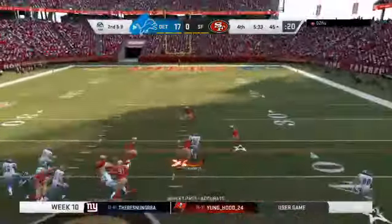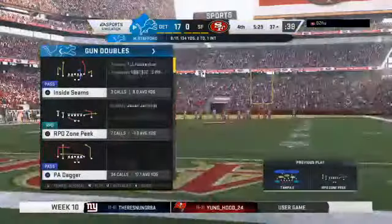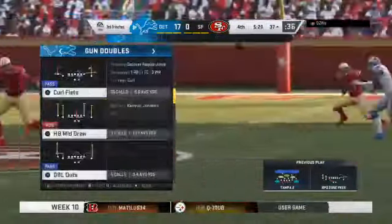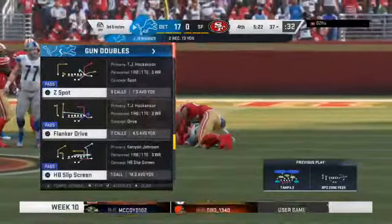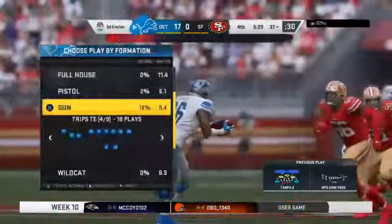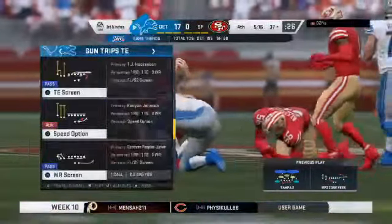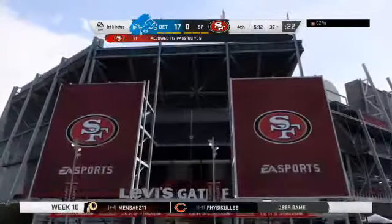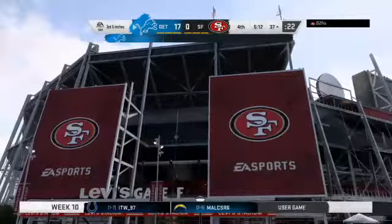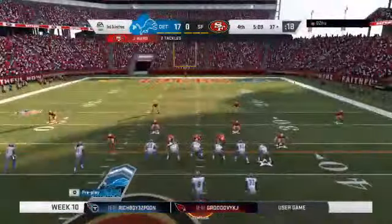Now a fake on the give here as they try the run-pass option. And he'll get it down on the play to the 37. The reception good for 7. It's 3rd down. That was a nicely run slant route, and what the receiver's trying to do is make the defender think he's going upfield for a deeper route and then breaks it off, usually after about 3 to 4 steps, and cuts towards the middle of the field. And now what he's trying to do is use his body to keep the defender away from the football and give the quarterback a really nice target.